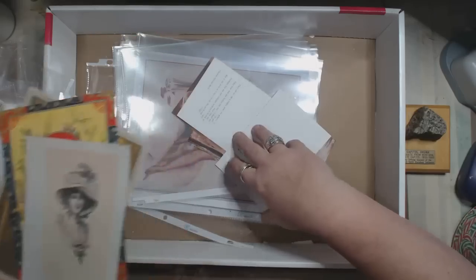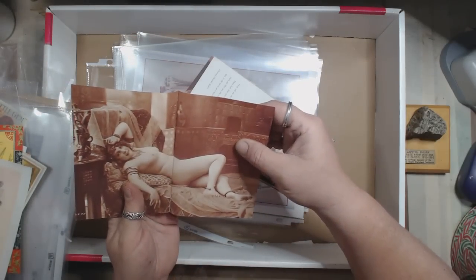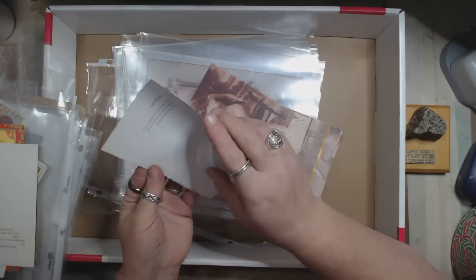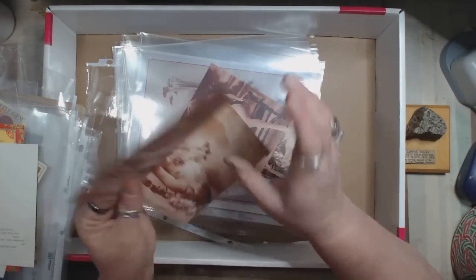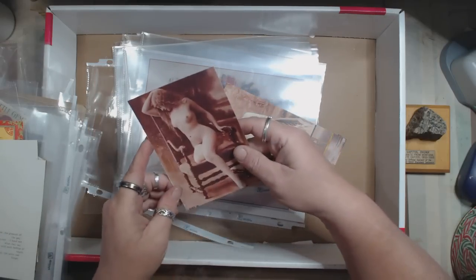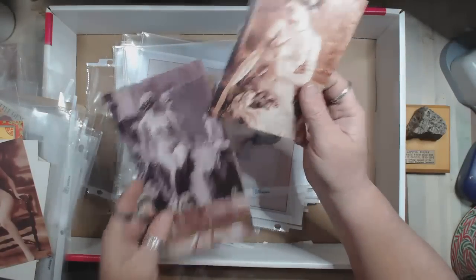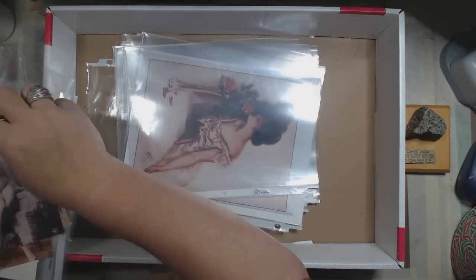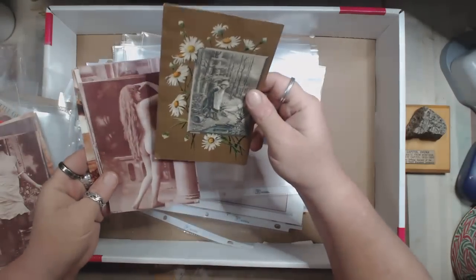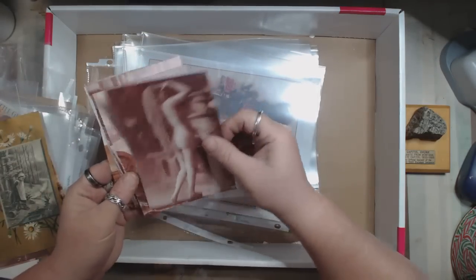Yeah, so I was talking to the younger guy, and ooh, more nudes. Talking to the younger guy, and let him know kind of what I look for and stuff. And wow, there's a bunch of them. This is pretty. These are really beautiful, though.